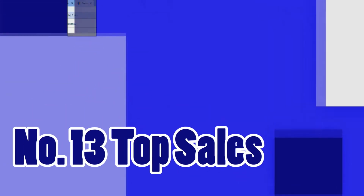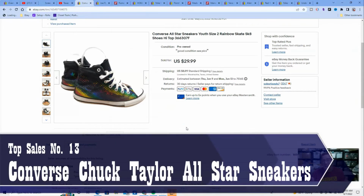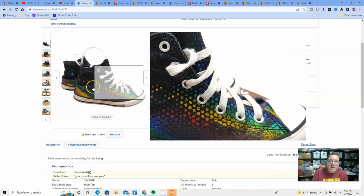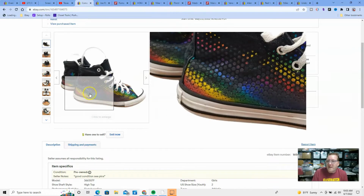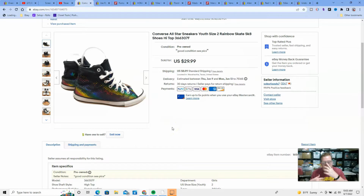Next up at number 13, we have another pair of Converse. And look, once again, another youth size. This is Converse All-Star Sneakers, youth size 2. This has this really cool rainbow metallic colorway. And that's the thing with the Converse. Even the regular ones are bread and butter. I can typically get an adult size $29 to $39 for those, at least. But like I was talking on those Nikes, youth shoes will sell.